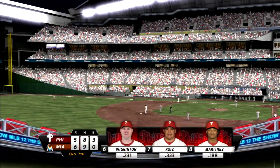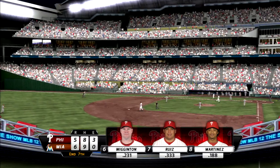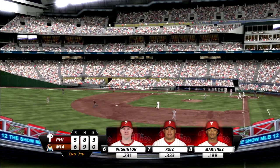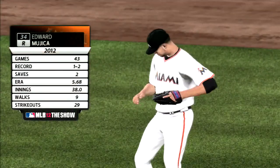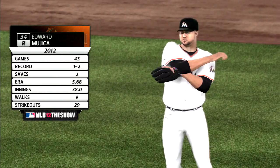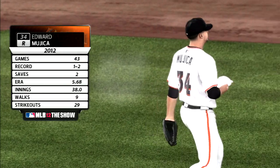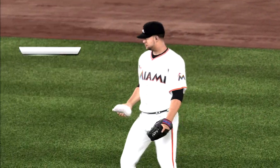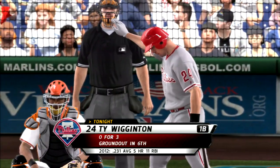So after the 3-spot last time around, he's able to bounce back and hang a 0 here. 8th inning coming up. It's the Marlins 6 and the Phillies 5. Edward Mujica will be summoned from the bullpen now as he'll take over to start inning number 8. Ty Wigginton will get us going now in the top half of the 8th.